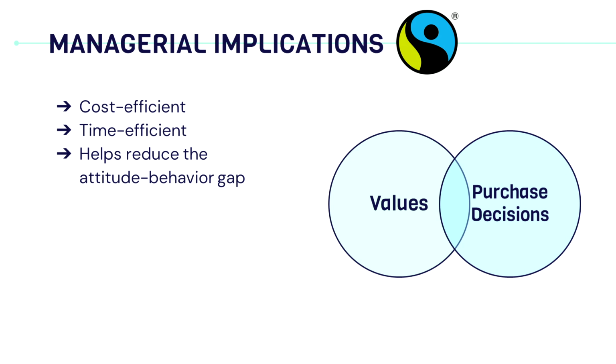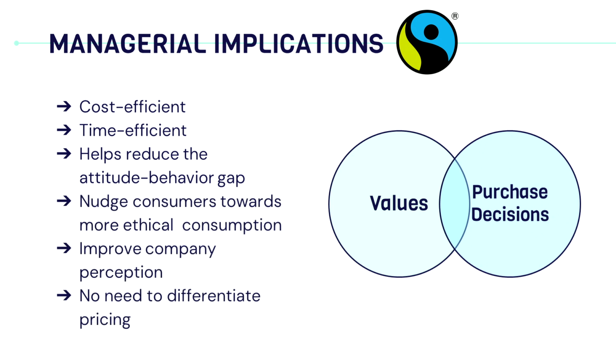Additionally, partition pricing can be an alternative to price promotions for retailers. If they can nudge customers towards more ethical consumption habits, this can in turn help improve the perception of the company. Finally, since, as I mentioned before, the effectiveness of partition pricing holds true across customer segments, there is no need for companies to differentiate their pricing tactic. The partition pricing strategy will be beneficial regardless of which customer is being targeted.